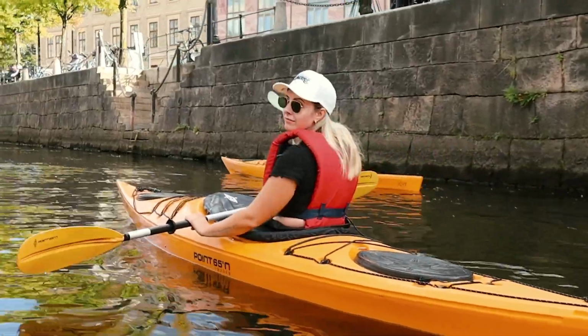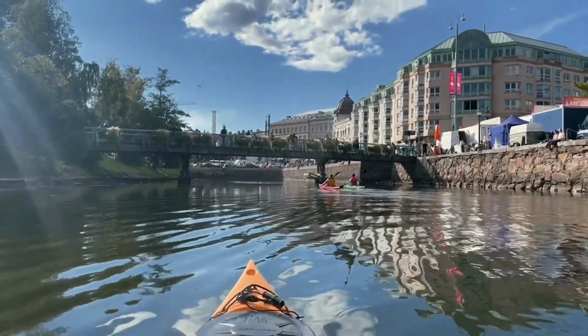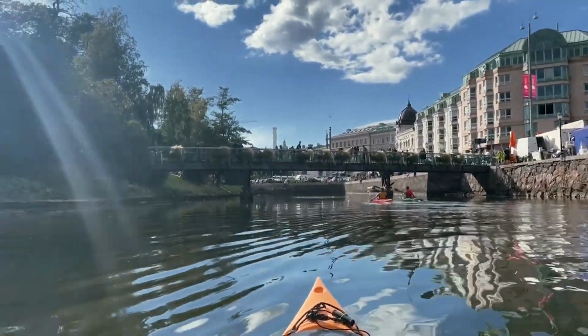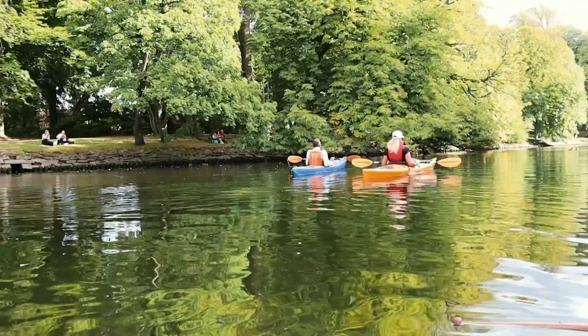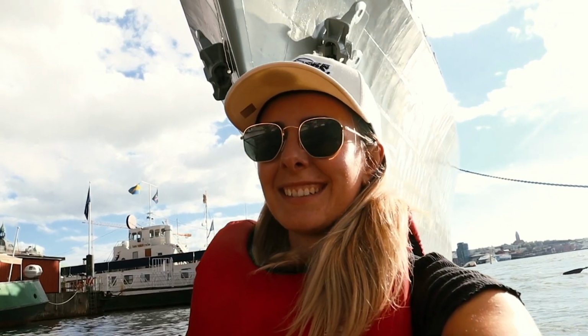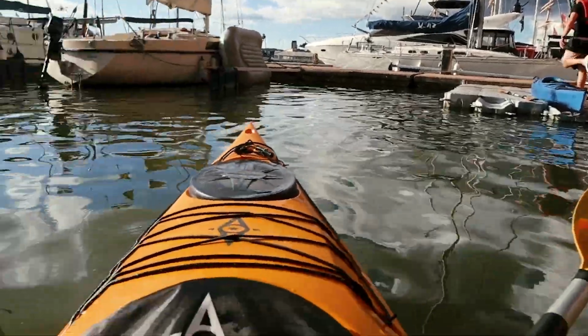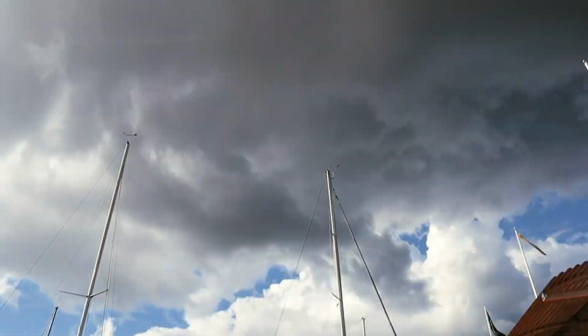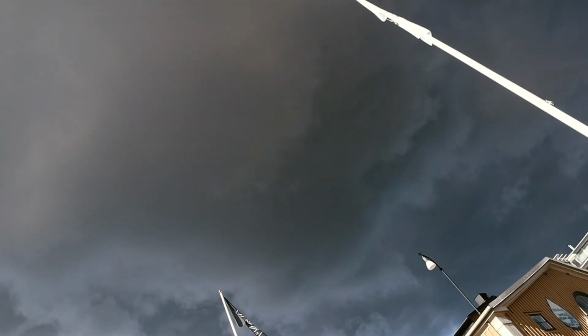Alright, so we're back where we began. We're just docking back up with our kayaks. What a fun experience. And we're literally about to beat the rain. Look at that. It's going to come down any minute.